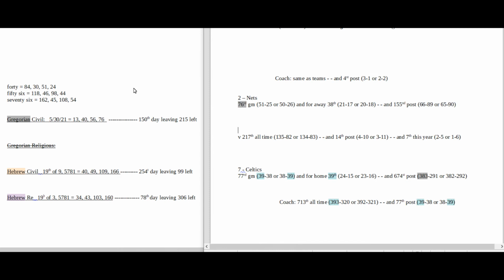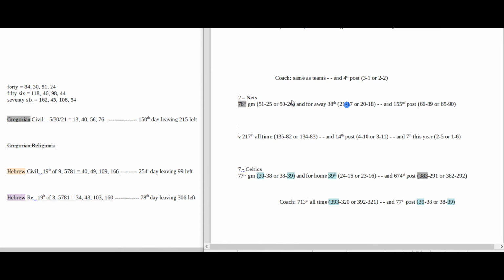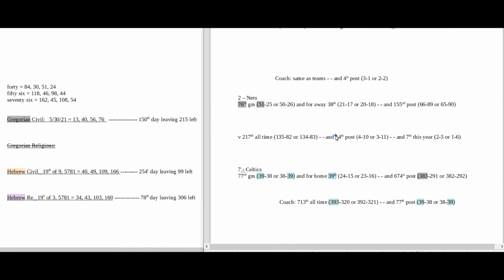51. Today does have 40 date numerology. 40 does sum to 51. Nets could just go ahead and get their 51st win for the season in their 76th game on a day with 76 and 40 date numerology. Could just be as simple as that.